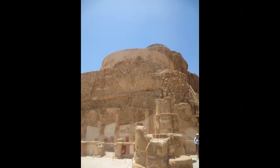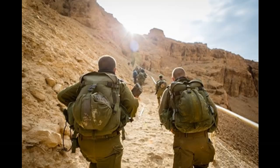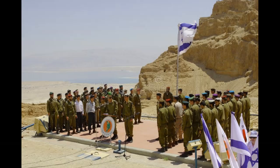Jewish communities have long taken strength from this last stand, and in the medieval era there are multiple records of Jews preferring suicide to letting themselves be captured by those who would do far worse to them. And to this day, Israeli soldiers will still take an oath of allegiance to Israel at the top of Masada, vowing to never let it fall again.